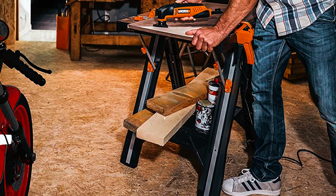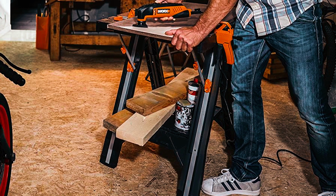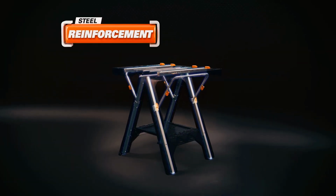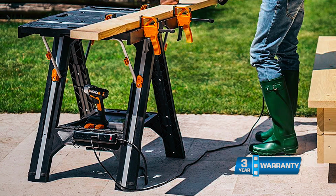The bottom of the table also features a storage shelf to hold a power strip or supplies, providing an extra shelf or storage for your workspace. This durable work table is made from molded ABS with steel supports and fittings, ensuring it lasts for years. It also comes with a 3-year manufacturer's warranty, so you can buy with confidence.